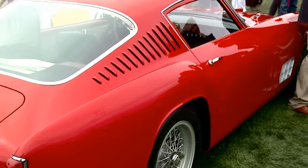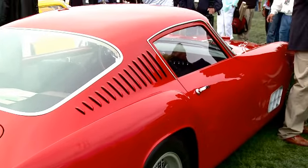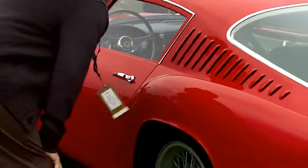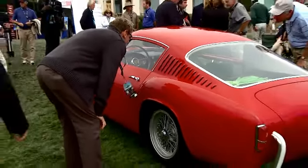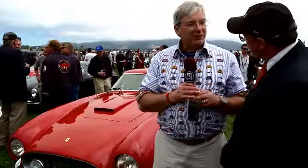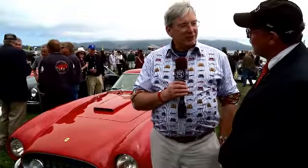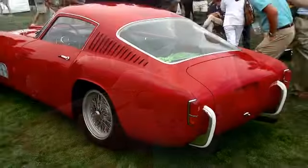Wow. And when I bought the car back in '97, it had a 1958 nose on it and a slightly different tail. So we did a lot of research, and the restoration shop, Dennison International, put the car back to the way it raced in the Mille Miglia in 1957. This was in it in '57, huh?